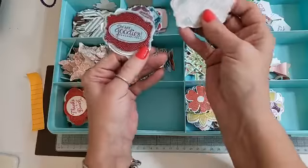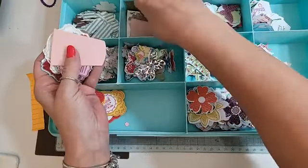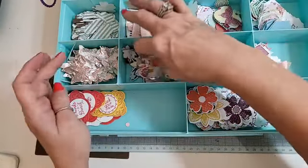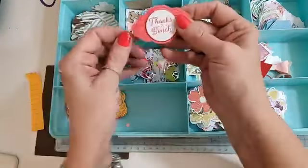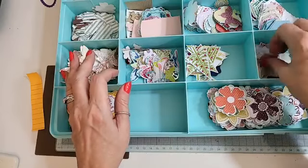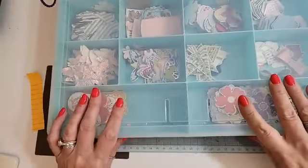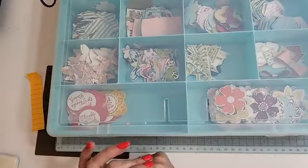I mean, look, I'm terrible. I haven't even used these, and I've got so many bits and pieces. We've got butterflies here. But if you have some of the Stampin' Up! stamp sets, you will see that you've got lots of ideas to do with your projects. And look at these, I've got little clouds and all sorts. But get yourself a little compartment box and just get happy one afternoon and break up all the things.